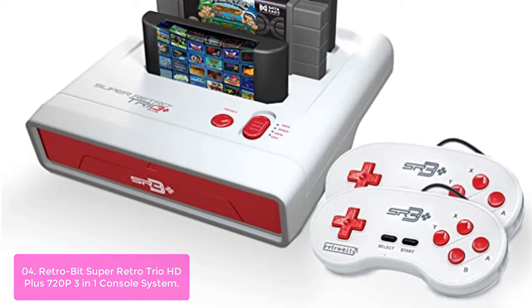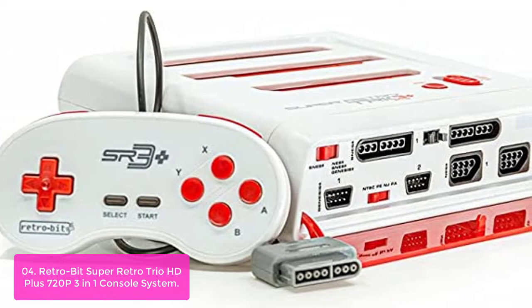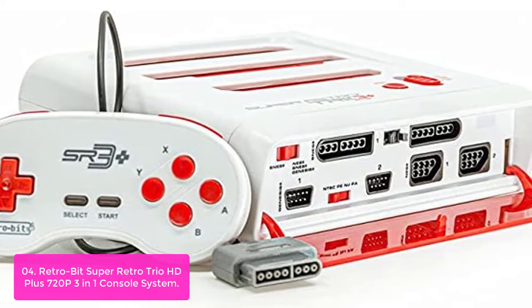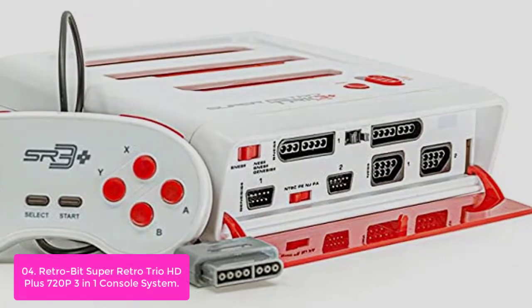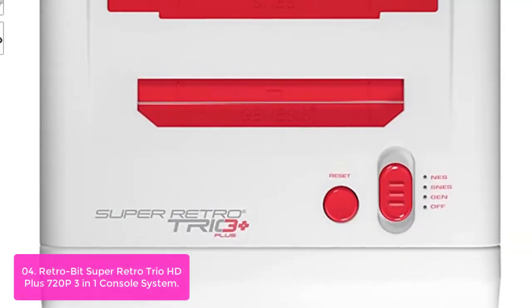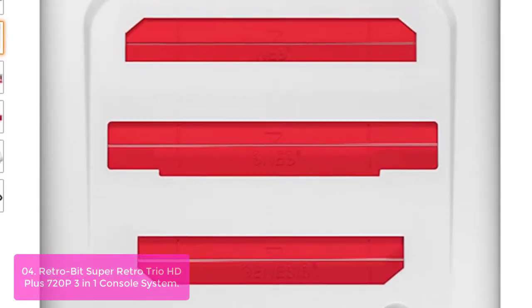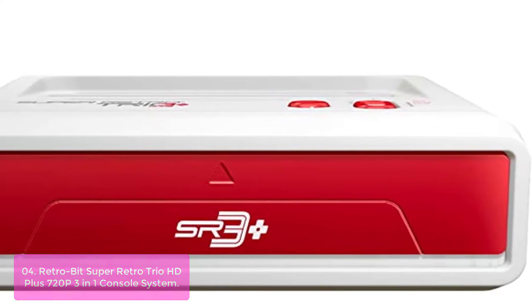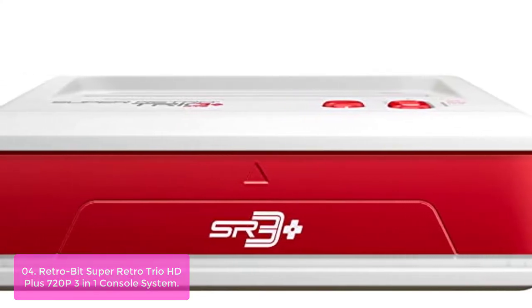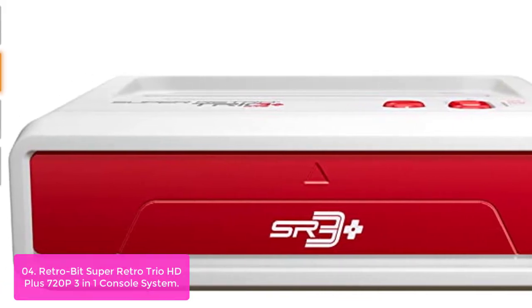The RetroBit Super Retro Trio HD Plus console is the premium top-loading console for all of your original NES, SNES, and Genesis games. Custom built with 3 cartridge slots, 6 controller ports, and now with HDMI compatibility. Step up your retro gaming experience and relive 3 classic systems like never before in crisp 720p resolution.